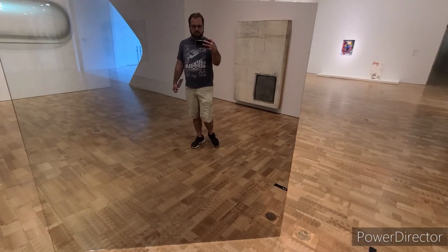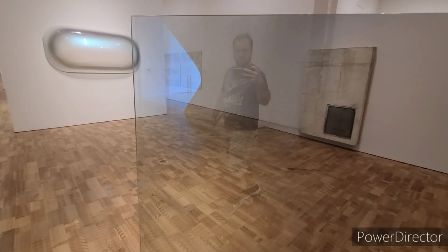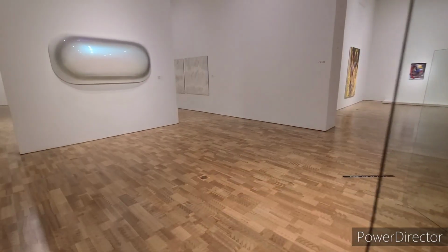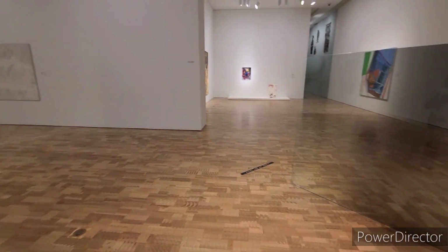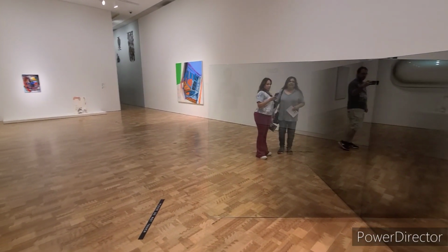This piece here appears to be a mirror, but as I walk this way, I slowly disappear like a ghost. Very neat illusion on that. Does it on both sides too.